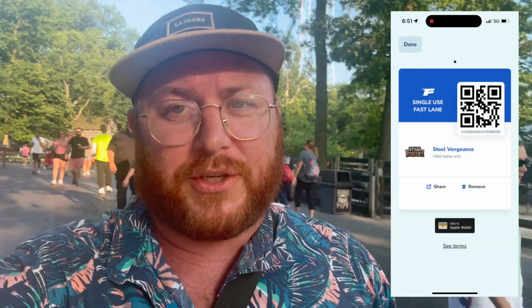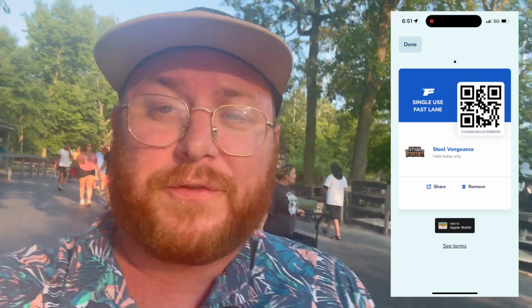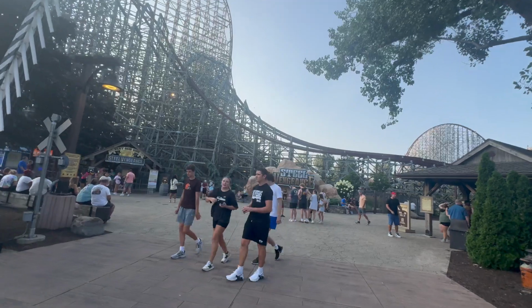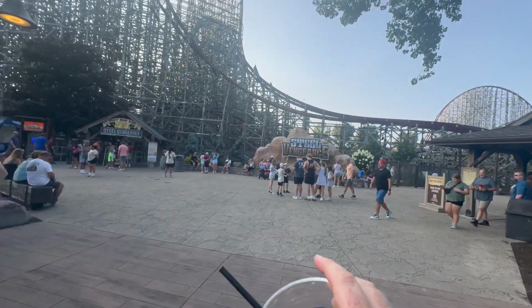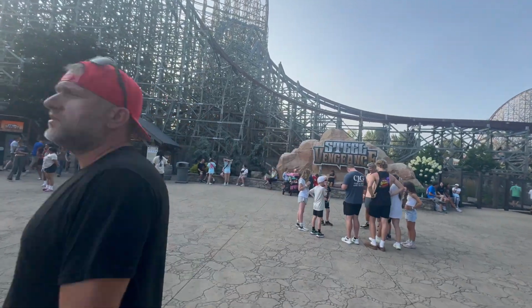All right, I just got a single-use Fastlane for $25 for Steel Vengeance. So we're done with that now, but we've got to head off to Steel Vengeance, and then we're going to go to Maverick, and I'm going to use my single-use Fastlane from earlier this morning, my free one that comes with my Prestige Pass. So we're going to check out both of those. Let's go.